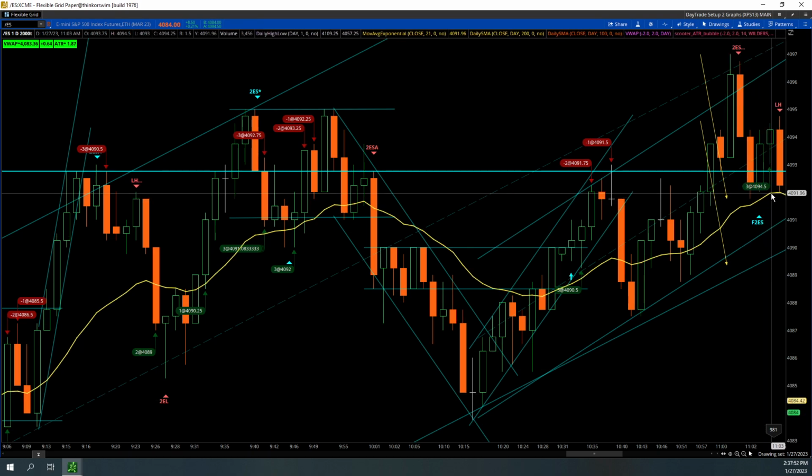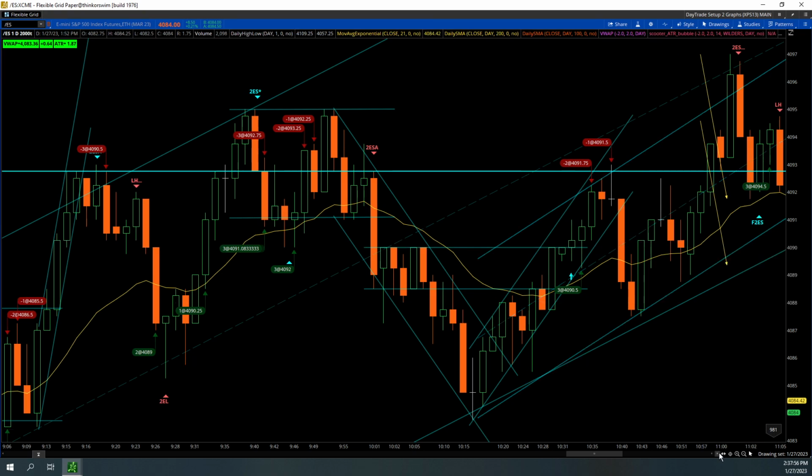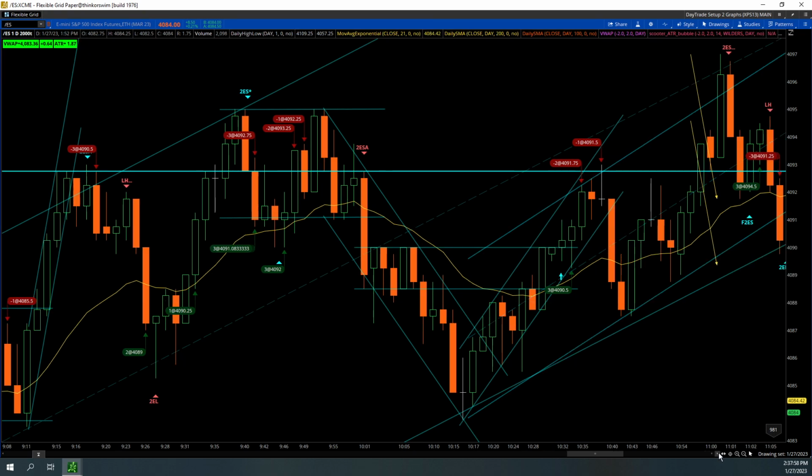I'm hoping that the EMA is going to hold. And if not, it's going to come down and touch this thing. And that's exactly what it does. It takes me out. That's my 10th trade, and it was a losing trade.